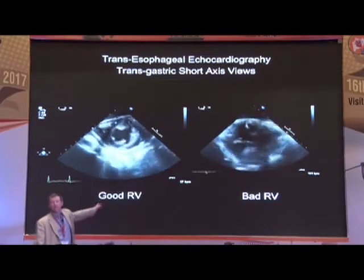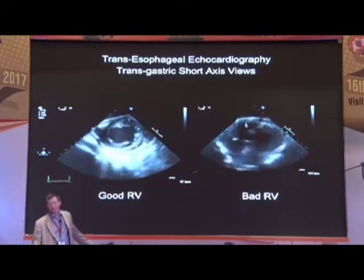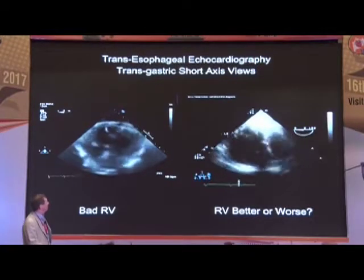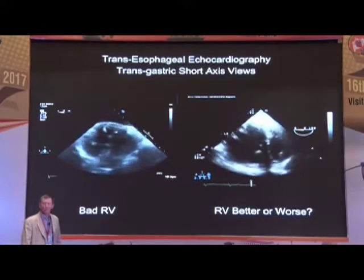I mean, the surgeons can tell us that, okay? That's not rocket science. The problem is if you start with a sick right ventricle, and then you look 5 minutes later, and it looks like this. Has that ventricle gotten better or worse?